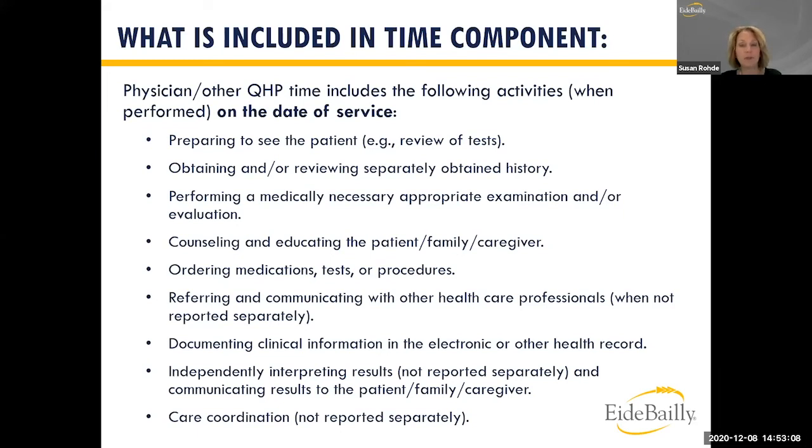So this means if you have to call down, now probably a lot of providers don't do this on their own, but say they had to call down to radiology to set up a mammogram, or they had to call the lab because they wanted this patient to get an A1C right away, and they were on hold however much time. As long as they document that, they can go towards that total time. But what you want to make sure you're not doing is double dipping. So while I'm on hold with radiology, I'm also looking at my next patient's prior visit. I can't count that time for both patients. The time can only count for one patient. We don't want to run into any double dipping.